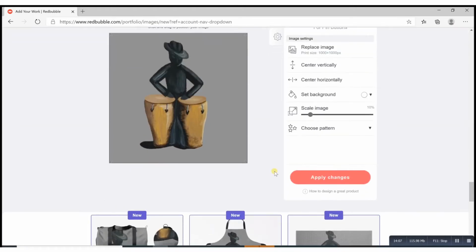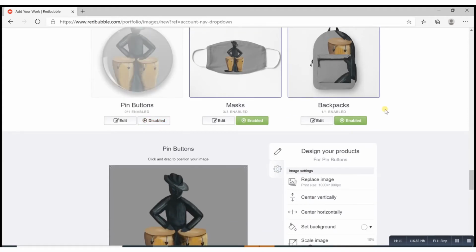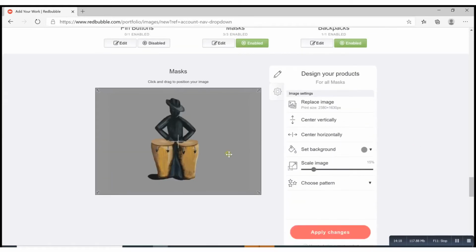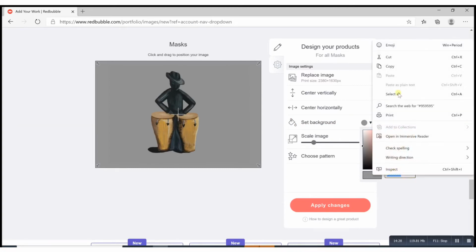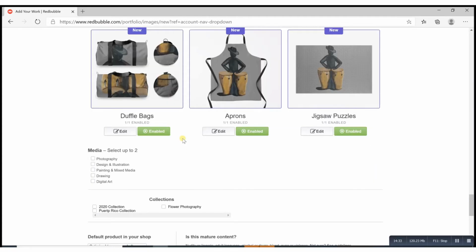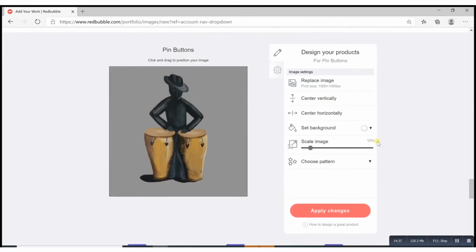Okay, so another thing, let's say for this one, we know that we found the color that was almost a perfect match for that. So what I can do now to duplicate that color, instead of searching for it, it has the color code here that I can go ahead and copy. And I can now go back to another product and not have to guess what was the color match. So I can go up here and paste the code, apply changes.